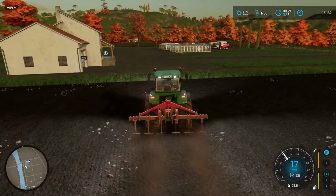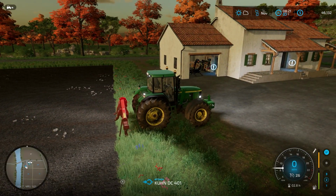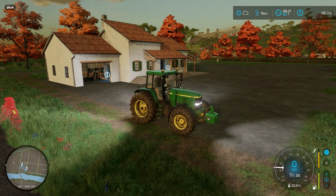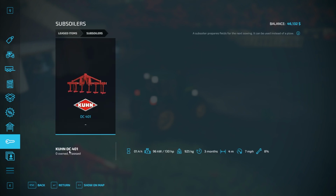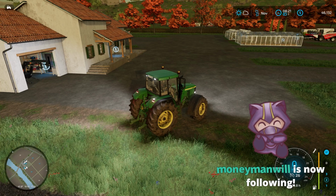So that's glorious. Our worker helped us tremendously. I really hate doing those plowing jobs. So let's try to get that pallet out, and then I can return that to the shop actually. So subsoiler is done. We're going to just return it. Yep. Thank you for the use. That was great.